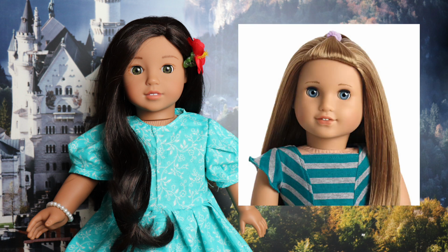McKenna, Girl of the Year 2012. McKenna is probably the doll that makes me the most nostalgic because I really, really, really wanted McKenna. I was a swimmer at the time, and so I related to McKenna a lot, and her desires to go to the Olympics and stuff like that.